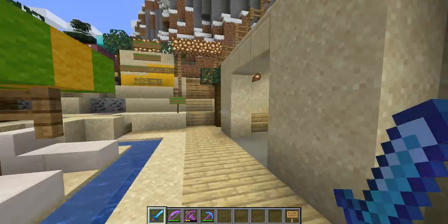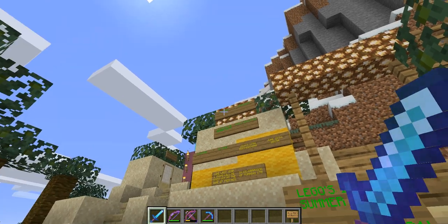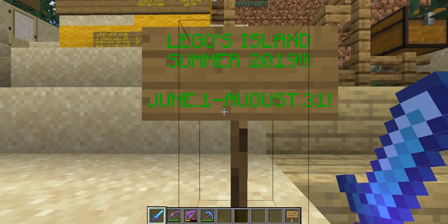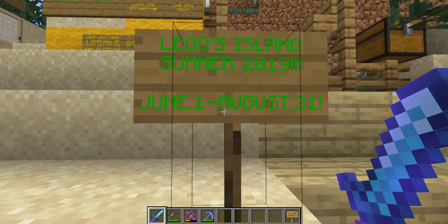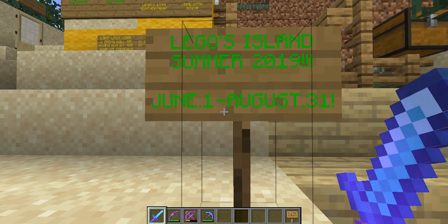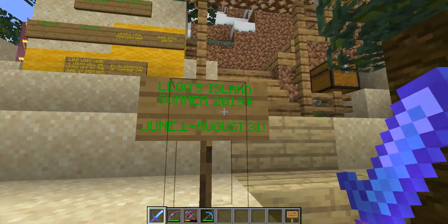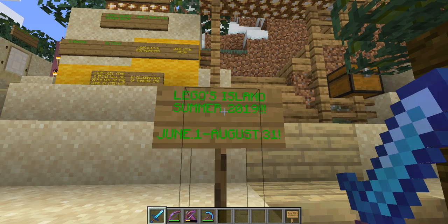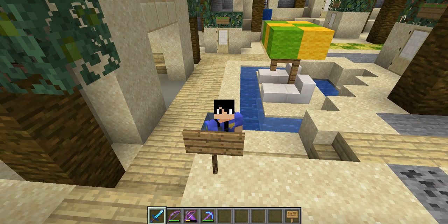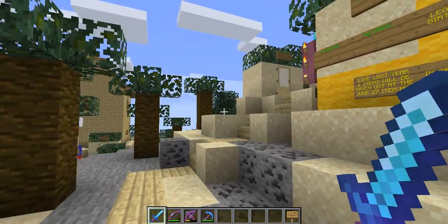Like I said, the June ones are in the same spots from last year. And yes, there is the June schedule. I'll get to that in just a second. This says Legos Island Summer 2019, June 1st to August 31st, so it's going on for the exact same time, just like last year. Although, obviously, the only difference is the text, because back then, we weren't even able to change the text color. It was always black, but that was until 1.14, almost 2 months ago, that we were able to do that.